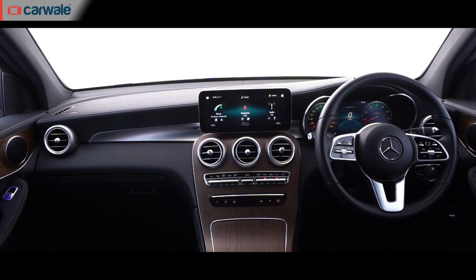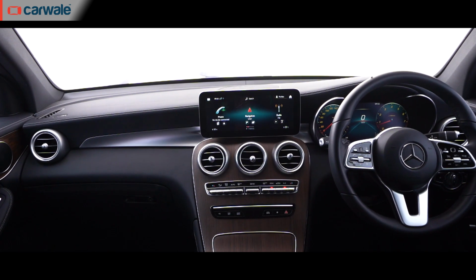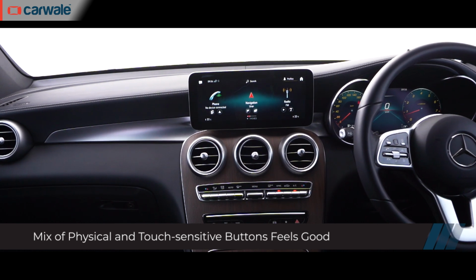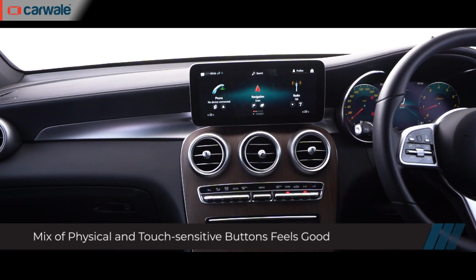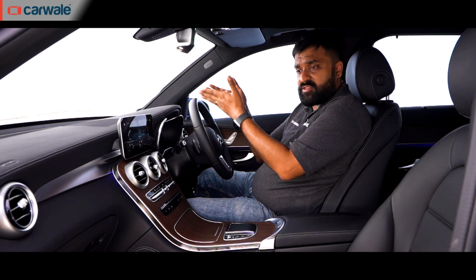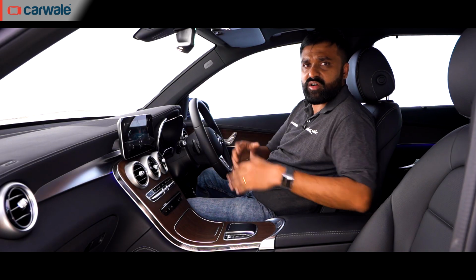And while it may seem like there are a lot of buttons in this modern day and age of large touchscreen systems, there's actually a very good purpose to it, which is that it allows you to develop muscle memory and thus spend more time looking at the road rather than having to hunt for functions.